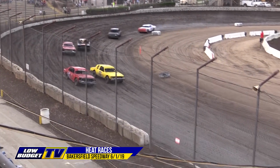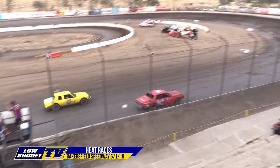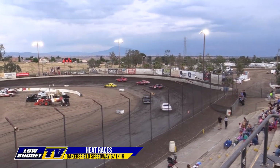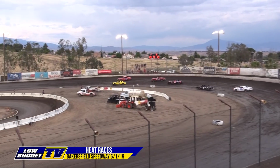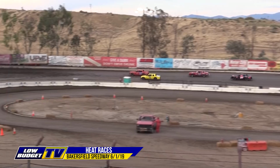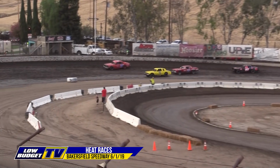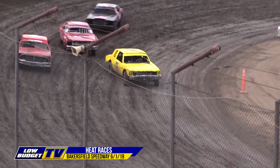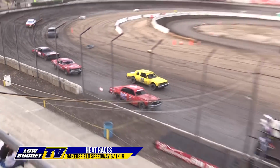73 gets a little bit of push out of turn number 4. That's going to allow Mueller to gain a little bit in turns 1 and 2. But out of turn number 2 this time, it's going to be the 73, but he can't quite make the pass stick. So J.D. Mueller back up to the point. White flag is going to be in the air this time by. One more lap around. Let's give it to the 24D one more time.